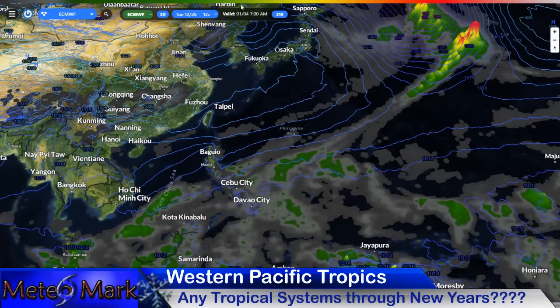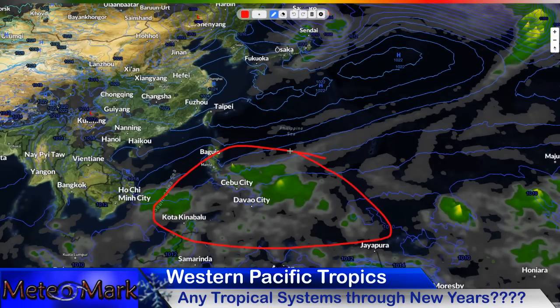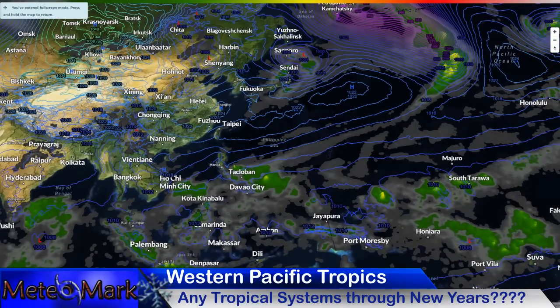You know, some gusty showers here towards January 4th after you ring in the new year. And look at this, as we head towards the first week of January, we do start to get some of these proverbial blobs out here that we'll have to keep an eye on for potential development.